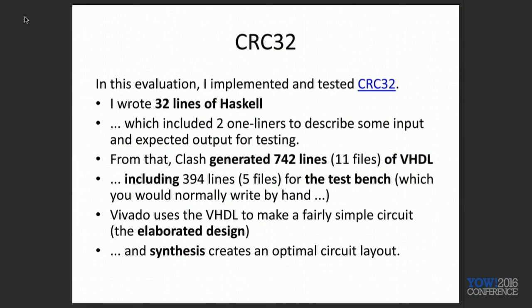So for a quick example, I'm just going to go through CRC32, which is a pure math thing. So let's say we've got a little checksumming server. It's going to be 32 lines of Haskell, so really short. It's got 2 one-liners for testing. So we're actually going to build a small test bench. Now Clash here generates 11 files of VHDL. And that includes 5 files for a test bench, which normally you'd have to write by hand. Normally that can be very, very tedious. So what happens? People skip it.